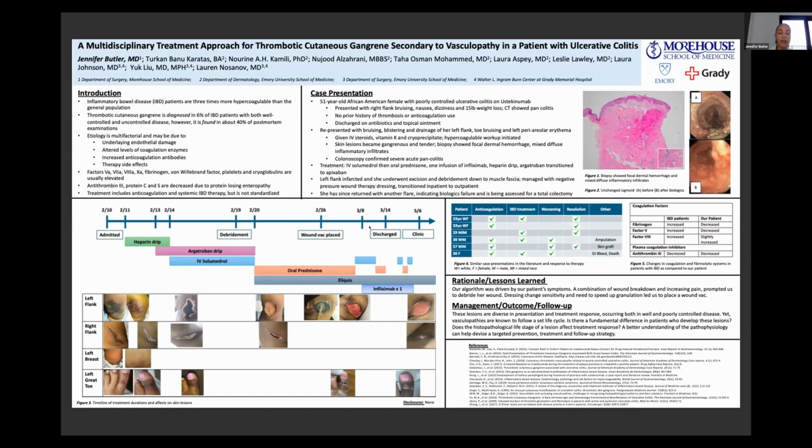However, she has since represented to the hospital in another acute flare, showing another failure of biologics. There are a few cases in the literature that have similar presentations, IBD patients with various sorts of lesions, and they've undergone various therapies as well. Some have been treated with anticoagulation, some with IBD treatment, and some with both. What's interesting is that various combinations of these either show resolution, with 1, 2, or both of the modalities. And some who have gotten all 3 of the modalities actually show progression and need amputations, skin grafts, and so forth.